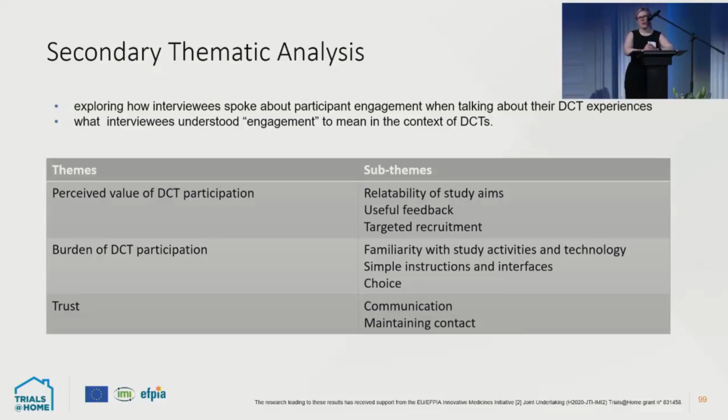And targeted recruitment as well. Those of you that work in traditional or DCTs, do you utilise patient advocacy groups, for example, for your studies? DCTs, because of their slightly different nature compared to traditional trials, we want to involve a variety of different stakeholder groups at the beginning of our trial, and this can look like patient advocacy groups, for example. Targeted recruitment allows participants to feel the value of taking part in their studies.